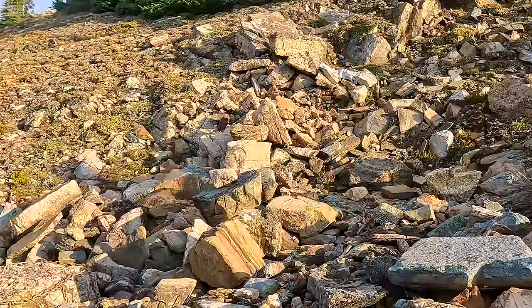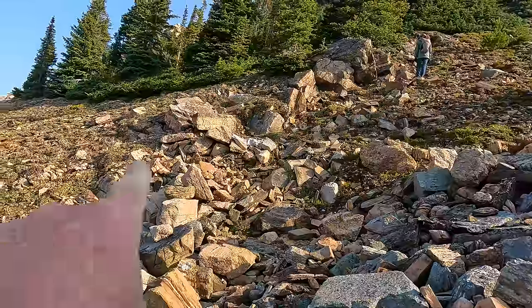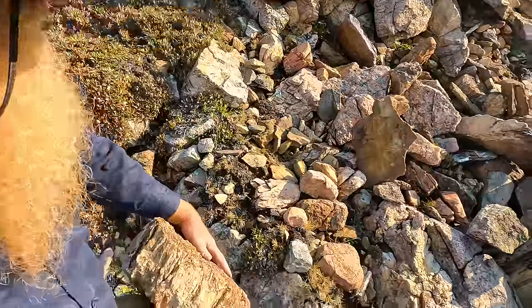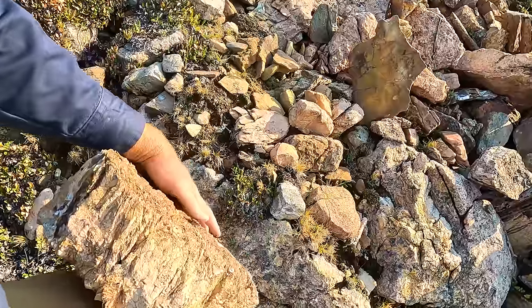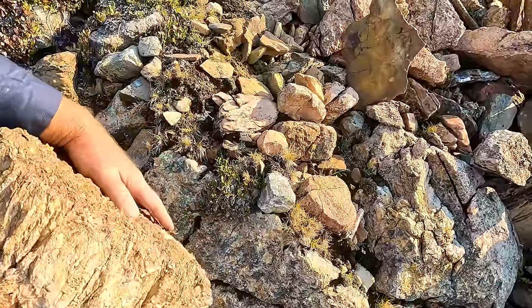It is crazy. Pictures don't even do it justice, do they? No, not at all. And I think I have a little pile over there of some goodies I got to go investigate. I'm having too much fun collecting rocks. I'm forgetting to film everything. This is a good one. It's weathered on both sides. It's the full seam and perfect thickness for my saws. So we'll be able to cut that.